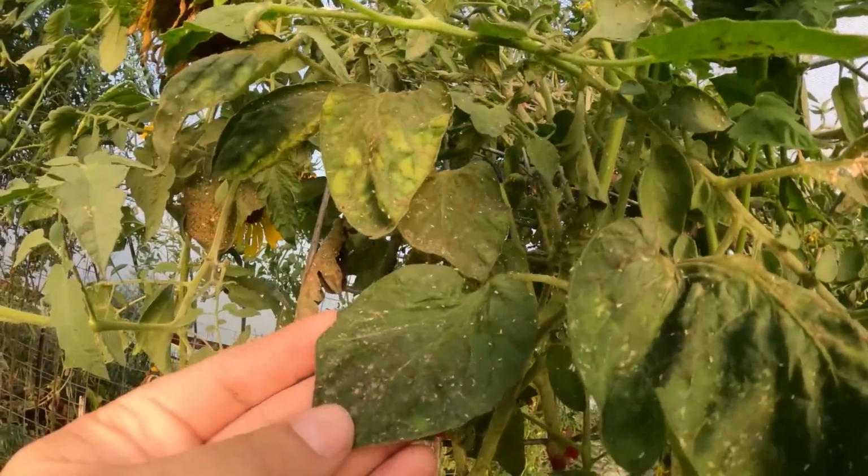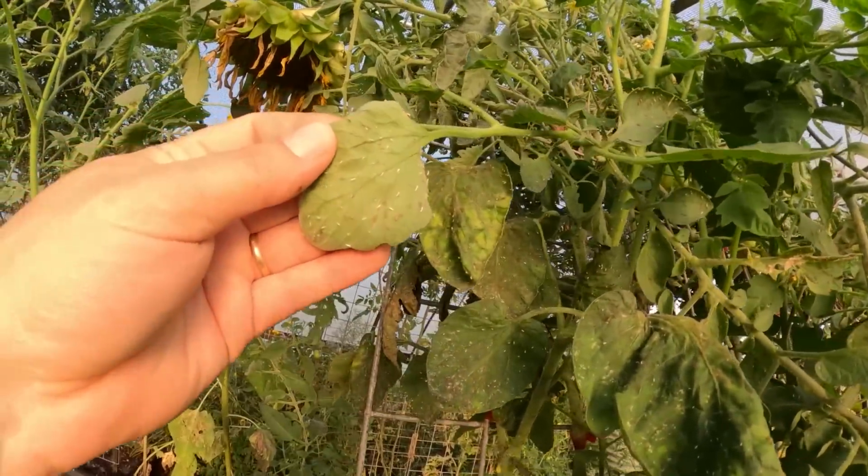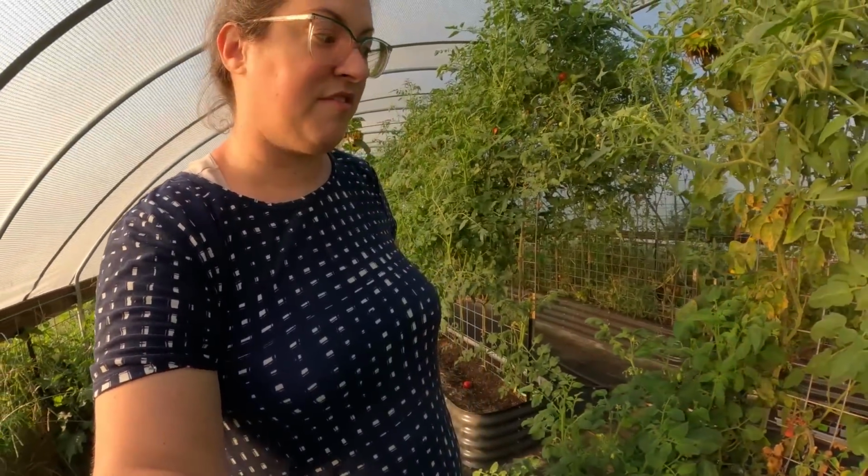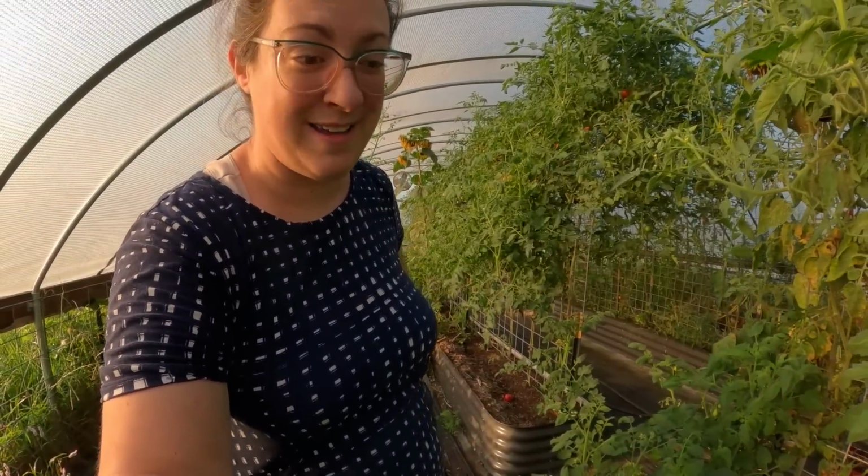See that? I'm just gonna leave them and see what happens, because so far the plants look like they're tolerating it okay. We're definitely at the point of the season where it's not worth the fight, and I'm not sure that it was worth the fight before.